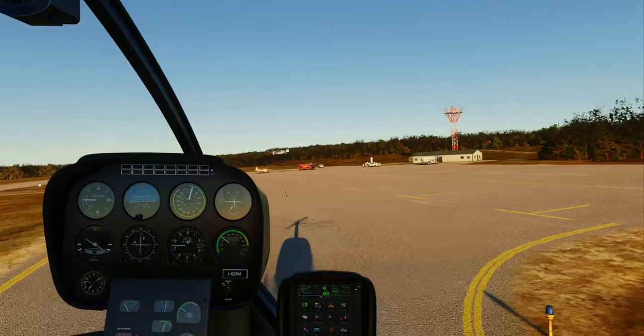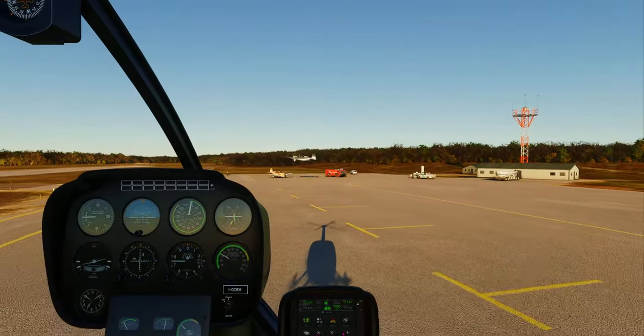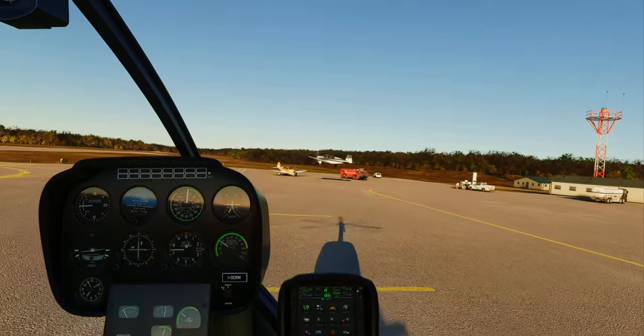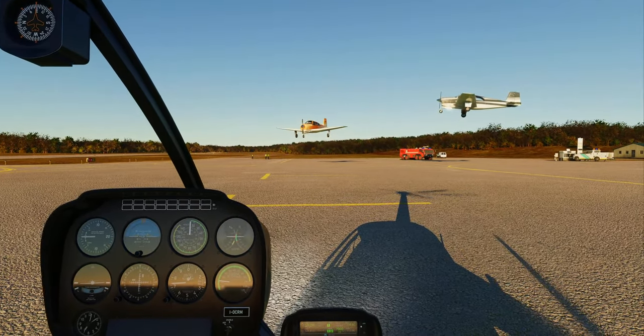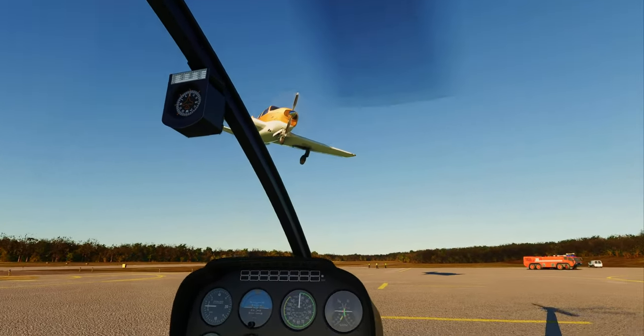Always rougher when you're in ground effect. Yeah, when you're learning, just get out of ground effect as quickly as you can. Whoa, let me stay away from you. I won't crash into you, don't worry. I got floating Bonanzas around me. I feel like I'm being swarmed by Bonanzas.